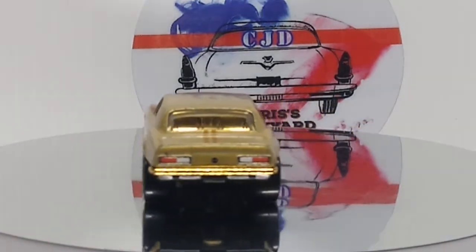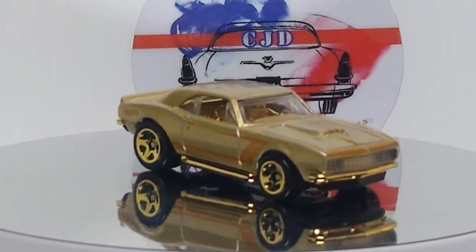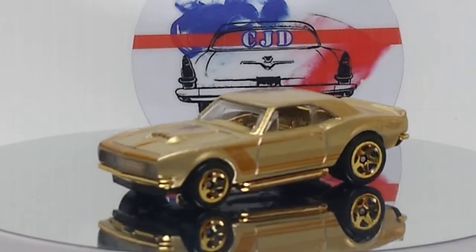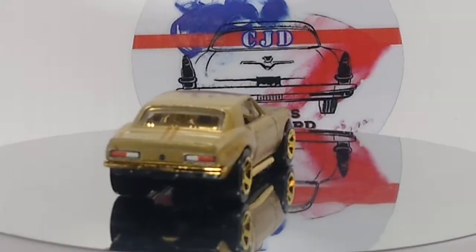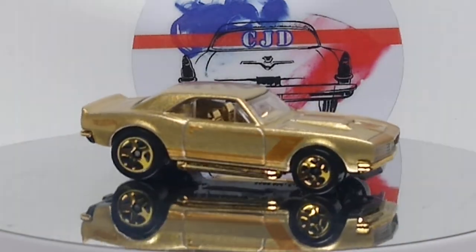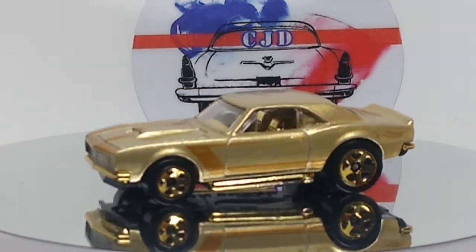So it looks like three things are always gold. I think the wheels were gold on all of them. It's just the bases were different. And the interiors on some were gold and some weren't. But the T2 pickup, I think it was the worst one, putting that yellow on it. It should have made that gold. And the interior black or something. This is a beautiful Camaro. First gen Camaro for the collection. Love it. Absolutely love it.